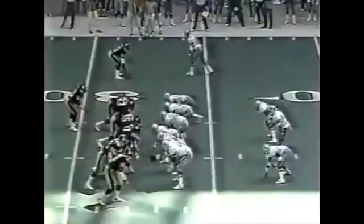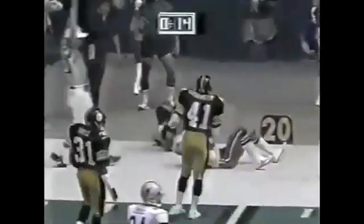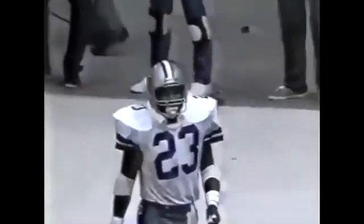Renfro, 2 receptions for 37 yards. Had 100 yards against the Giants last week. His first 100-yard game receiving. Here is James Jones going out of bounds, stopping the clock. Could pick up the first down inside the 22-yard line. 14 seconds left to go in the half.